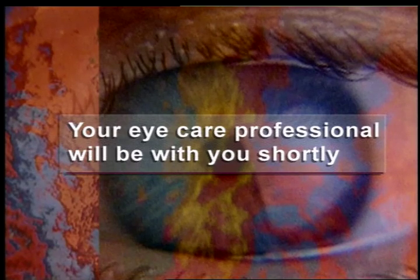Your eye care professional will be with you shortly to determine if you're a potential candidate for laser correction of nearsightedness, and to answer any additional questions you may have.